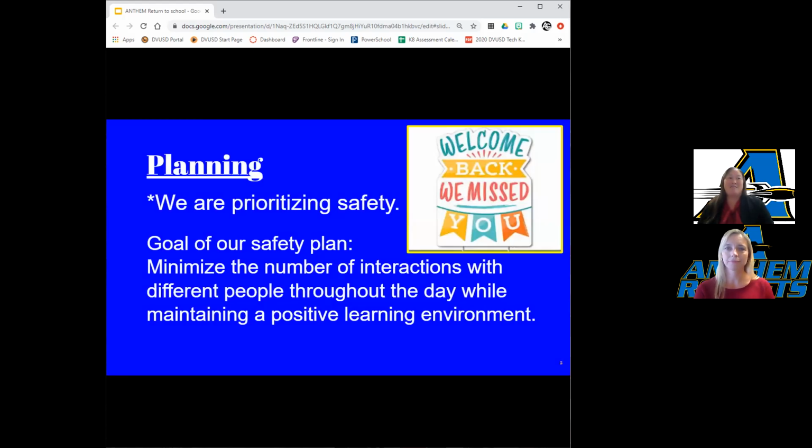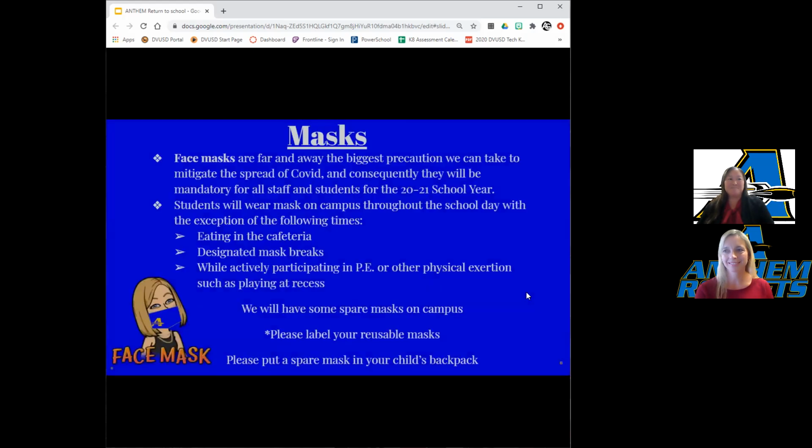Planning. We are prioritizing safety here at Anthem School. Our goal is our safety plan to minimize the number of interactions with different people throughout the day while maintaining a positive learning environment for your student. We can't wait to welcome our students back because we've missed them very much.